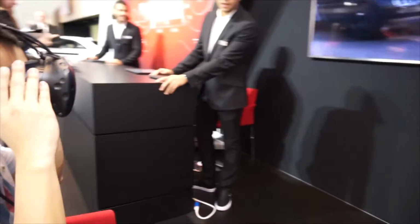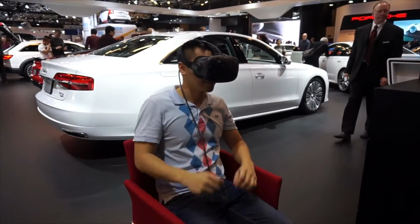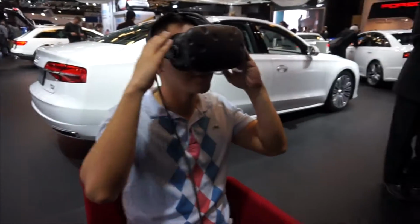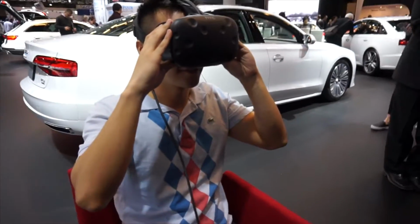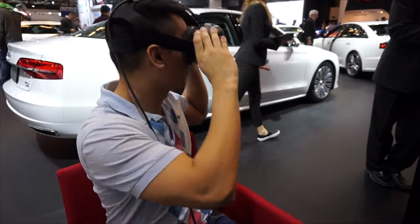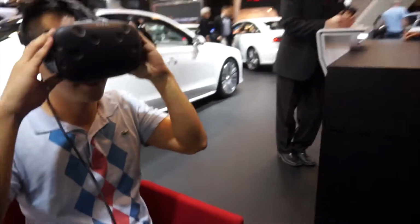Okay, you see something now? Yep. Yeah. It feels like Forza. It might actually be from Forza. Is this from Forza, the clip? Sorry? Forza Motorsport, the game? No, it's actually being designed by Audi. Yeah, the guys at Audi.